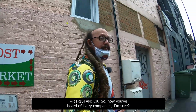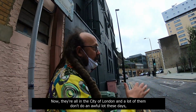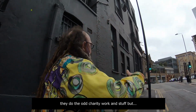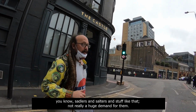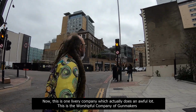Okay, so now you've heard of livery companies, I'm sure. They're all in the City of London, and a lot of them don't do an awful lot these days. They do the odd charity work and stuff, but you know, saddlers and salters and stuff like that, not really a huge demand for them. Now this is one livery company which actually does an awful lot.